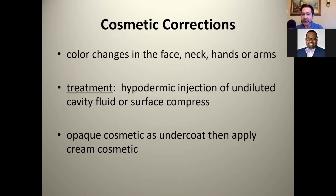Color changes may occur in the face, neck, hands, or arms. Treatment of this: hypodermic injection of undiluted cavity fluid or a surface compress. A surface compress goes a long way. Or you can directly inject phenol into a bruise or something to try and bleach it down a bit. Use an opaque cosmetic as an undercoat, and then you can apply cream cosmetic.